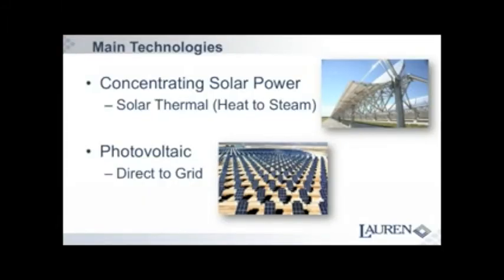I want to talk a little bit about the two main technologies here. We're talking about concentrating solar power today, and that's where the presentation will focus. It's a solar thermal heat-to-steam transfer of power.